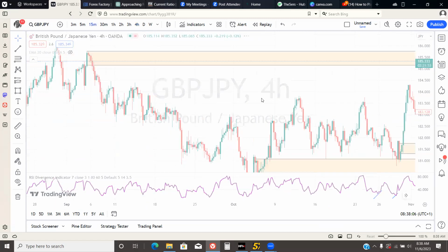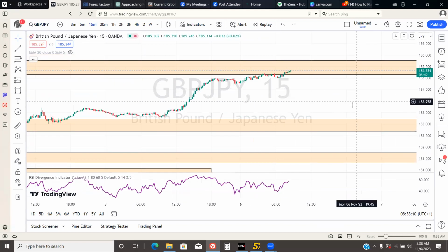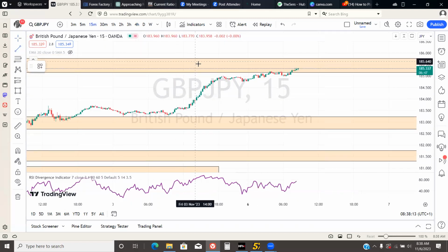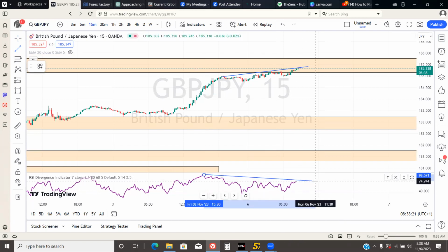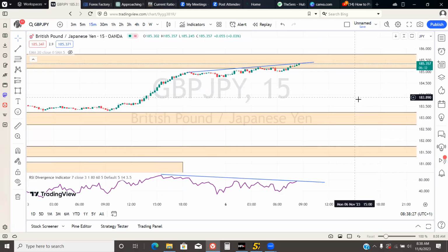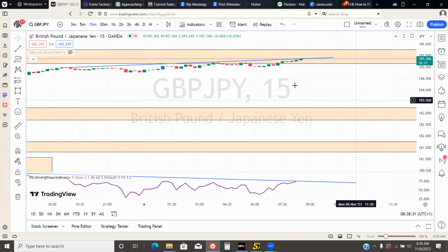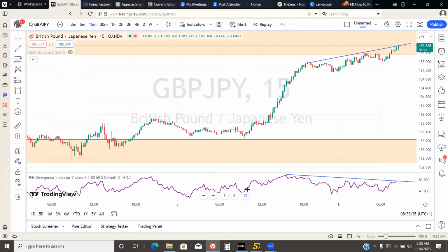Now, let me go straight because they are the region I'm expecting them to come to. And as you can see, at this region, the market is giving us a very nice divergence, telling us that there's a transition already going on. There's a momentum already going on presently here right now, which tells us that this market is about to drop.